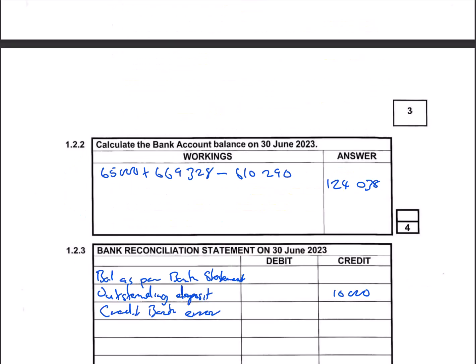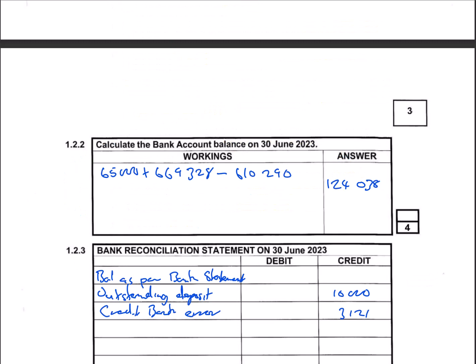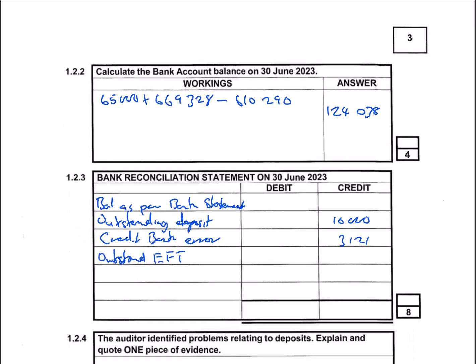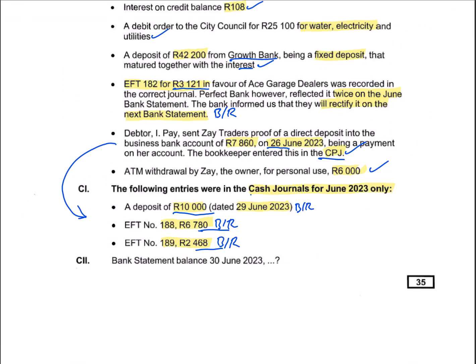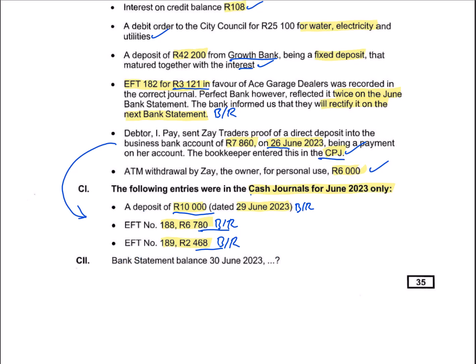I suppose we debited once, right? So that's 3,121. So you credit that. The bank debited, you do the opposite. 3,121. Then the EFTs, outstanding EFTs. There's EFT 188 and 189. 188 is 6,780. Then 189 is 2,468.